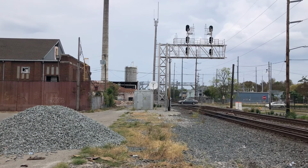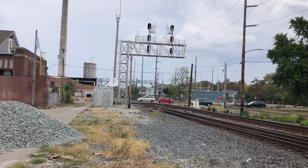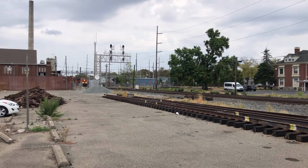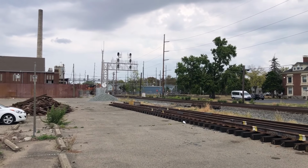Hopefully they just keep right on doing it. So hang around, we'll get more. All right, looky here. Got us a couple Thunder Pumpkins coming into town here.